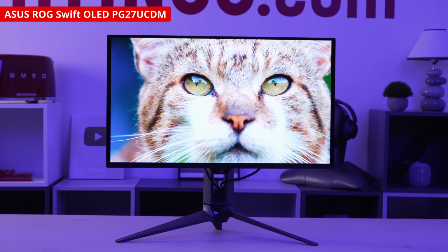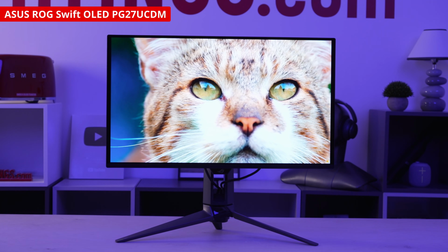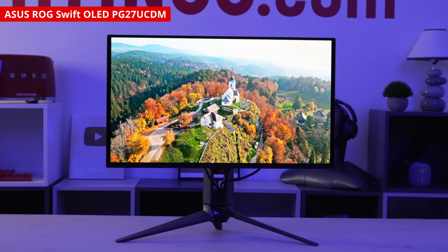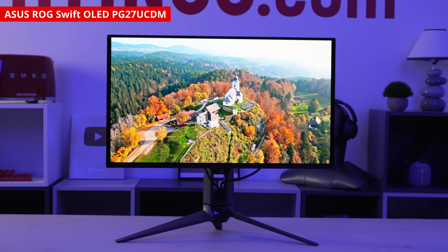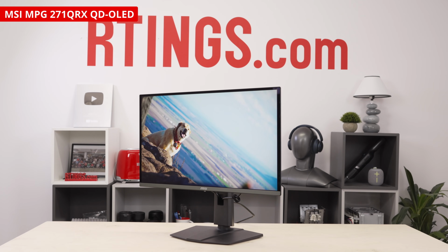It's the first 27-inch 4K 240Hz QD-OLED that we've bought and tested. Part of a new group of monitors coming out in 2025, it provides a smaller screen to those who want a 4K QD-OLED but feel that the 32-inch models are too big. Or it's something to consider if you want a higher resolution than the 27-inch 1440p QD-OLEDs out there.